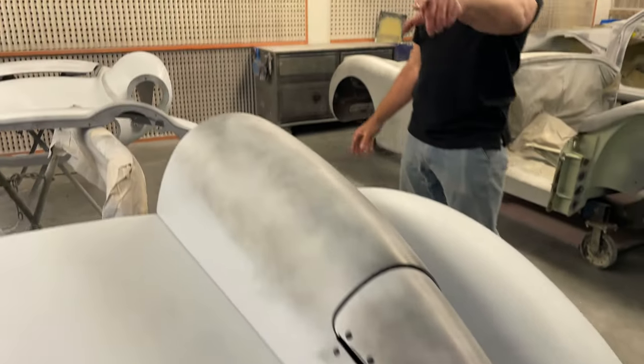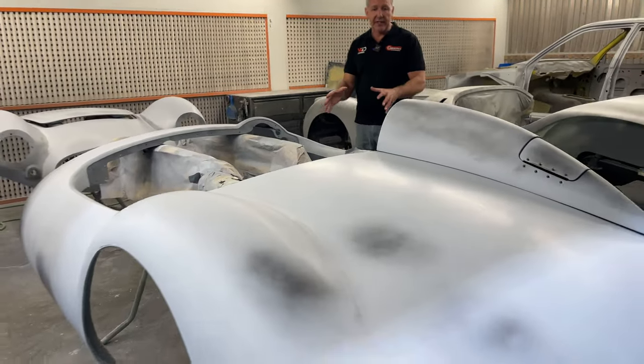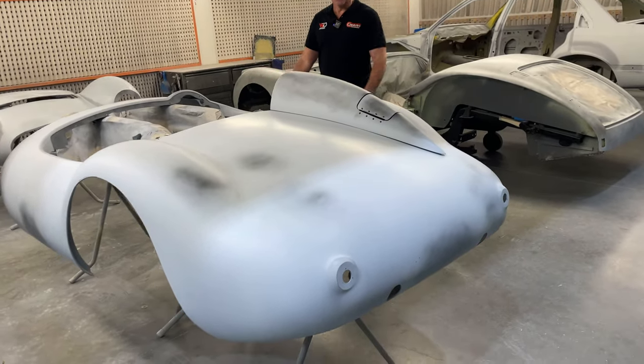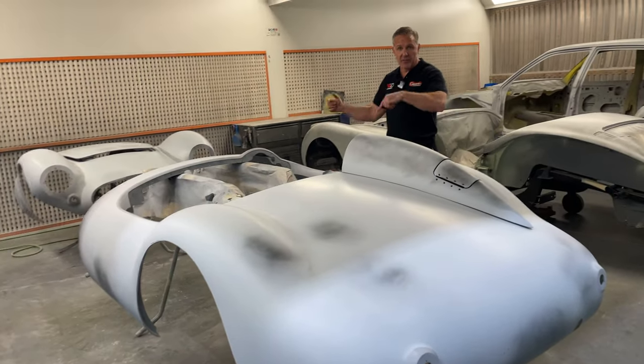Some had opening and closing doors. Some had opening and closing boot lids. Some were a one-piece body. This one was actually based on a Triumph chassis and body. So an original Triumph, a new Triumph at the time, was bought. The body was taken off, and this body was put on.